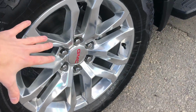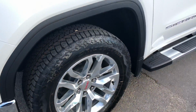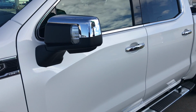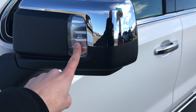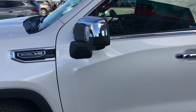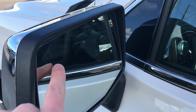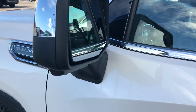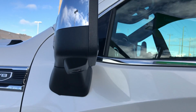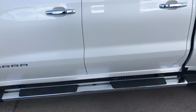Now, down here, you've got the 20-inch polished aluminum wheels with the all-season tires. And these mirror caps are also redesigned. You've got the lights here now, which are going to illuminate your work area at night. You're able to turn those on and off. And of course, they're not only power folding, but you've finally got side blind zone alert now, as well as your camera underneath, which is going to help stitch together your bird's eye view for your backup camera.